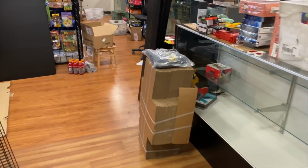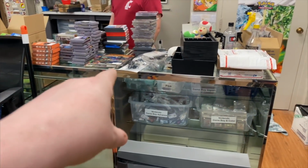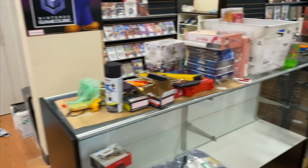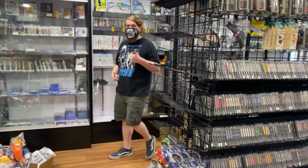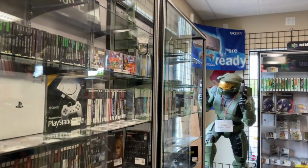So one of my thoughts was, because these 2 cabinets are supposed to be handheld games, I thought it might be cool to have the top shelf of one just be all of the handheld systems, all the Game Boys, Game Boy Advances, all that. Get that done. Awesome.